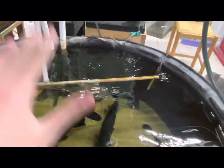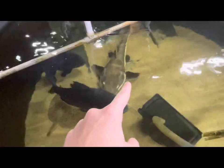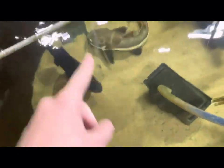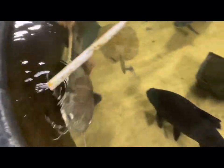Finally, at the last and biggest tank, we have the 300-gallon pond with my Motoro stingray, my tambaqui, my iridescent shark, and of course, my biggest fish, the red-tailed cat. This red tail is a beast. She'll come right up to me for feeding. And she has a great personality, always follows me around when she's hungry.